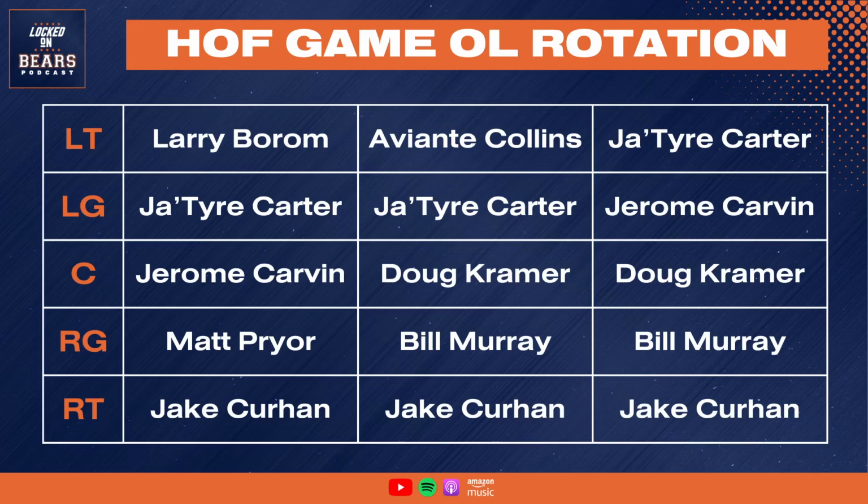Then Matt Pryor at right guard, and Jake Curhan at right tackle. That was your starting group with Tyson Bagent at quarterback for just the first drive. And I say just for a reason, because after that first drive, in comes Brett Rypien at quarterback, and then in comes Bill Murray at right guard and Aviante Collins at left tackle. So after that, they actually kept Jerome Carvin on the field for that next drive.